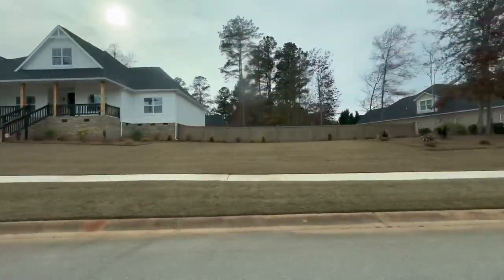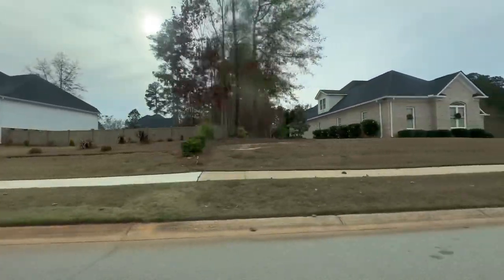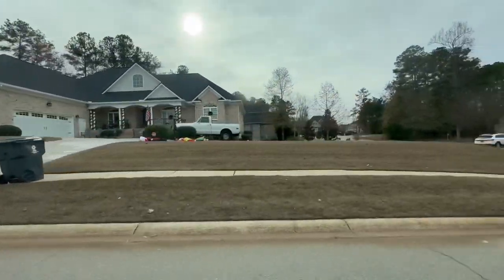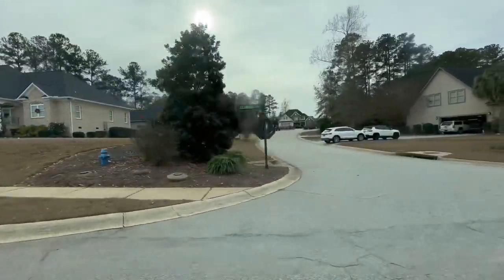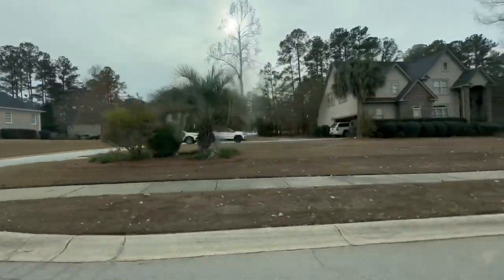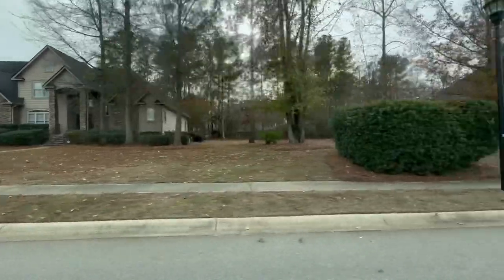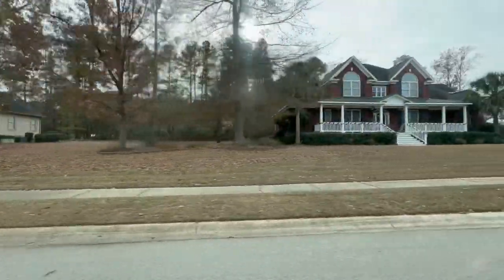You can actually find homes in this neighborhood in the low 300s. Occasionally, I have seen some in the past in the high 2s, but it seems currently most are going to be in the low 300s all the way up to 600,000 plus, depending on the home.